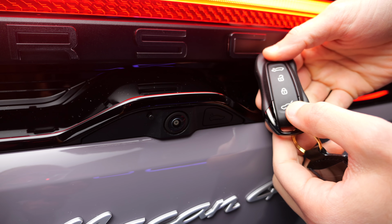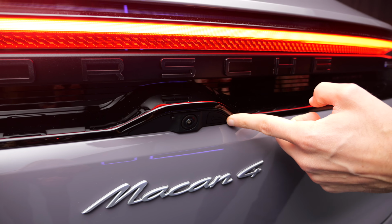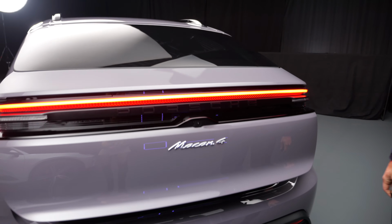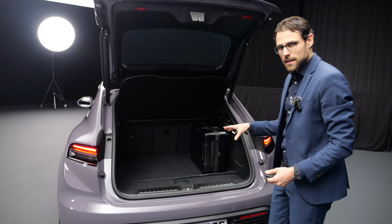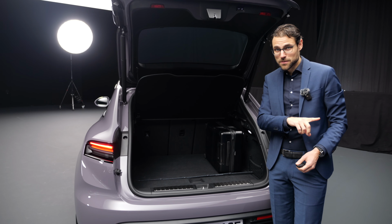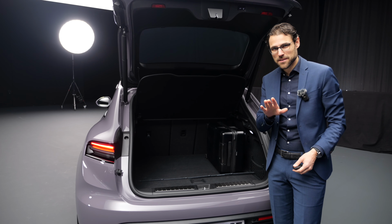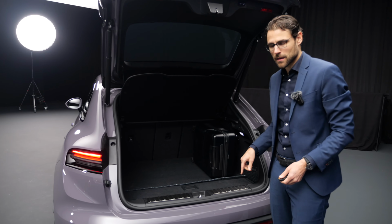Now for the trunk we have two possibilities, either here on the key fob or here, this button next to the camera. Press it, there we go. And the liter figure here is either 540 liters without the Bose sound system or 480 liters when you have the Bose sound system. I'll just show you that underneath very soon.